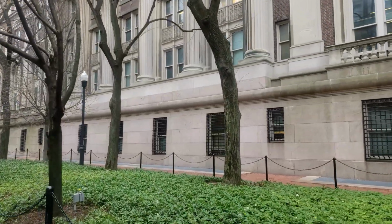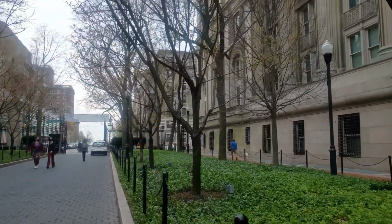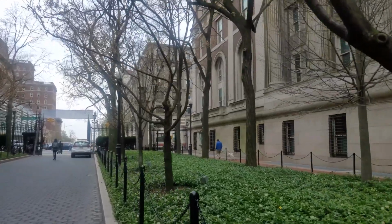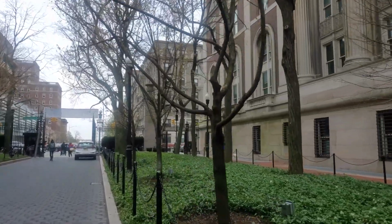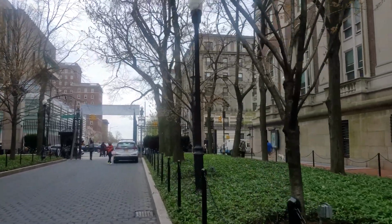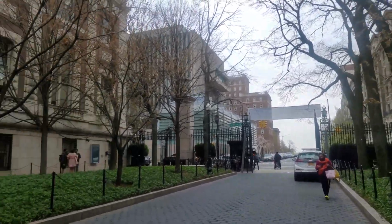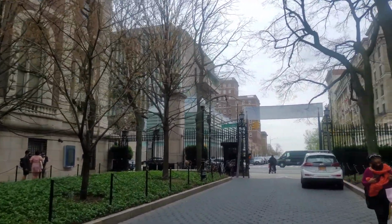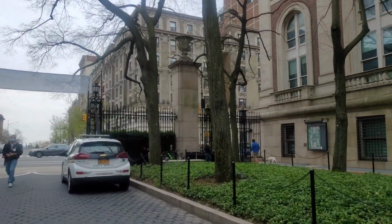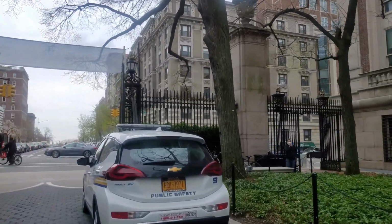And Columbia University, like I said, this is not everything. Their stadium is not here. Their medical school is not here. They do have things that go on outside of the boundaries of this square here, but they also own a lot of land that is not used for the university at all. Columbia University, believe it or not, is the second largest landowner in New York City. The first largest is the Catholic Church. So they do own a lot of property.